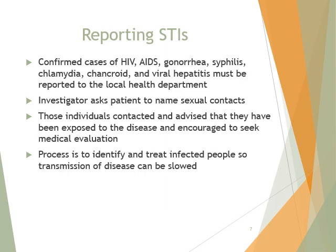Now that can be a tricky subject, right? Being informed by some stranger that you've been exposed to a disease. So that's why it's really important to be truthful to the partner. The process is to identify and treat infected people so transmission of the disease can be slowed.